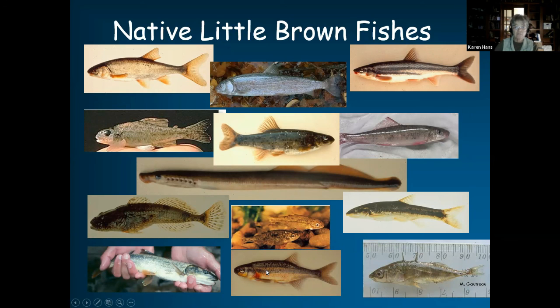And then this here is the red-side shiner, one of our most common and ubiquitous fish in the Willamette Valley. And they're very tolerant of warm water and low dissolved oxygen. So you basically find them just about everywhere.